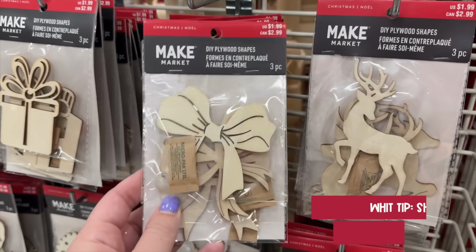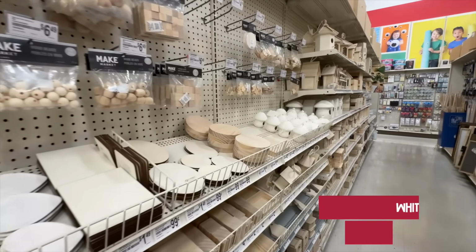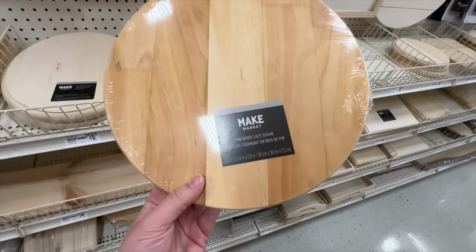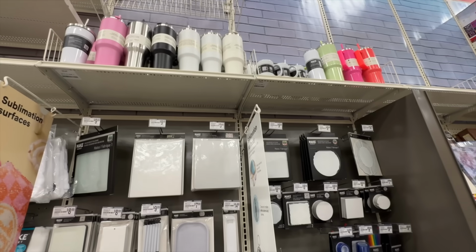I find myself buying more and more items from this Make Market as well. It's a ton of different blanks and DIY supplies, and while regular price to regular price, they're more expensive than Hobby Lobby, when you can stack a coupon on or they're already on sale, I find that this quality is better.